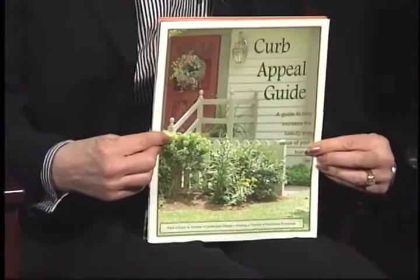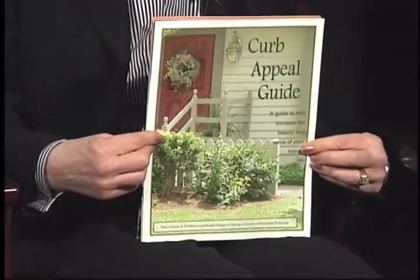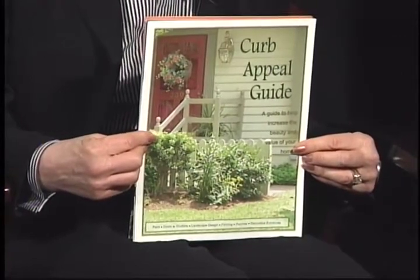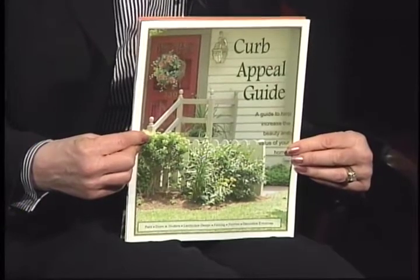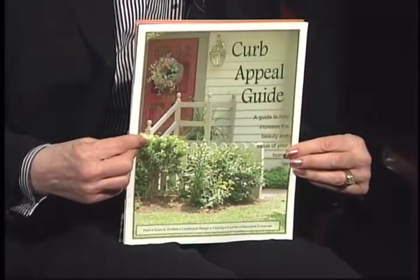And when we first started this program, particularly with the Pasture Point and Old Hampton neighborhoods, we developed a curb appeal guide for them. It's a guide that was developed for those neighborhoods, but is generic enough that it can be used for other neighborhoods in Hampton. It was a way to help them identify some things that they could do to the exterior of their property. The minimum grant is $250 and it will go up to $5,000.